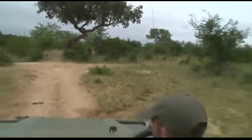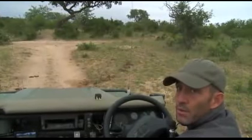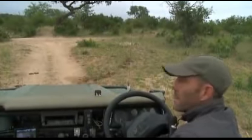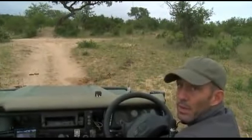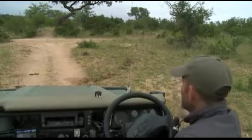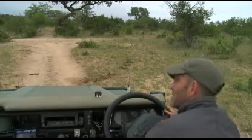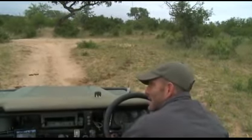And of course, Natasha, the other thing is that when we drive around in an area like this, as soon as you put a camera or people on the back of your vehicle, the pressure on the presenter or the guide is always to get the best shot or the most exciting shot. And that is a danger.